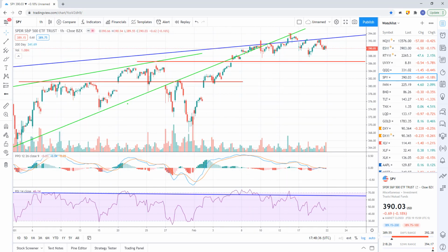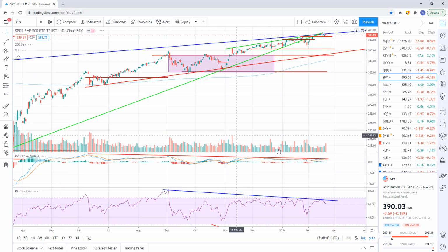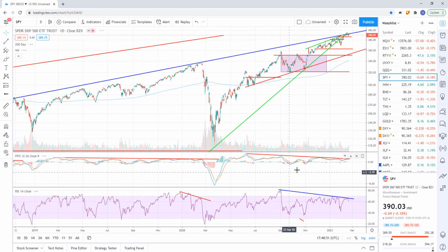So that's it. But the things to note: trend is up, momentum is down. On the daily, you can see here, big negative divergence. This negative divergence is signaling we're going to have a big drop. That's what it says. Doesn't mean we're going to, but it's signaling that. You can see back here, this is what the negative divergence looked like last time we had it, back here in late January of 2020, right before the COVID drop.